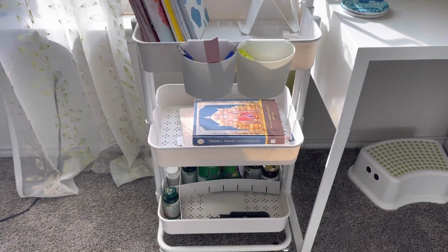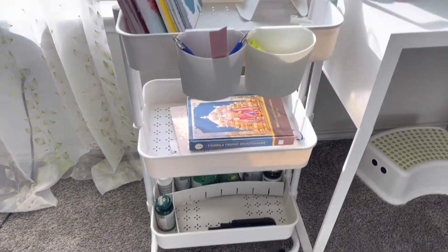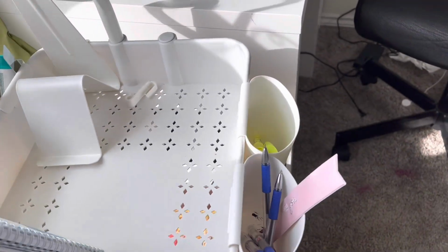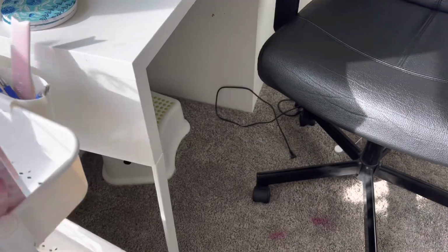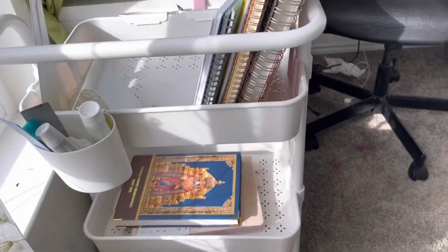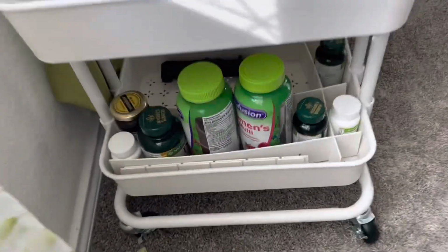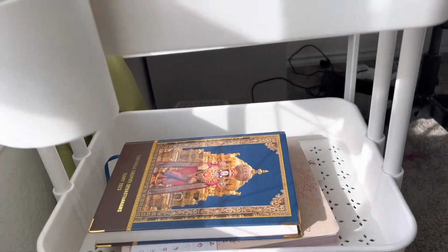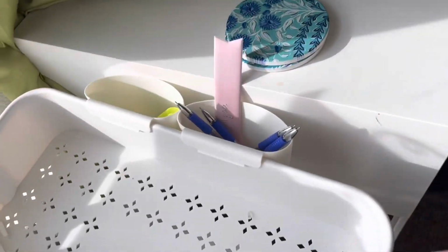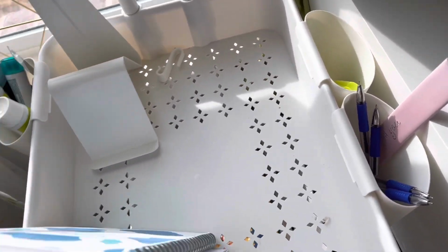Next to my office desk, I kept this three-tier utility cart. This is so useful for any organization. I am using it to keep all different kinds of planners. These are the books I use on a daily basis. I kept my medicines also at the bottom area, so it is so visible and I can take it. I use different types of planners, a weekly planner, a diary and books.